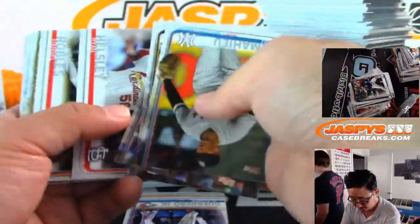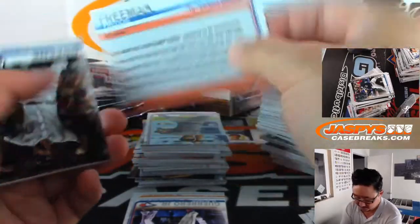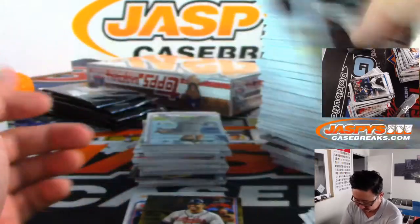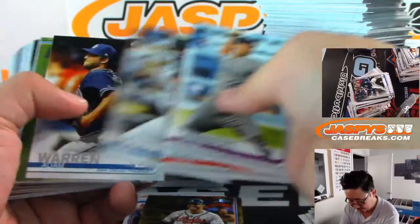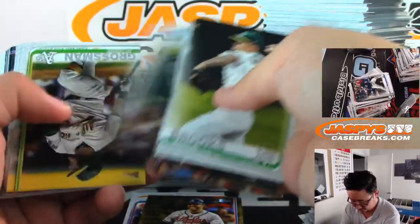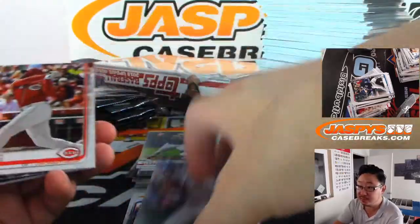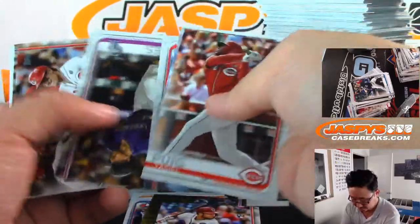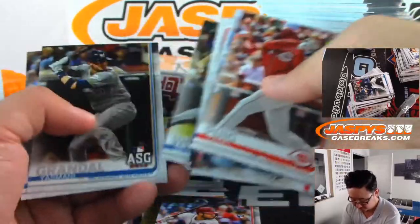JaspysCaseBreaks.com. It's the wrong amount? Freddie Freeman will go to Jacob Hanks. Get one of those key booms as well. That's Phil Rizzuto, facsimile autograph.